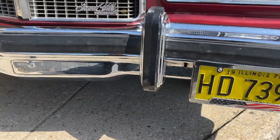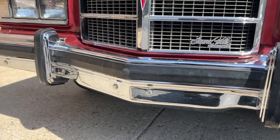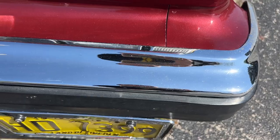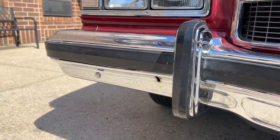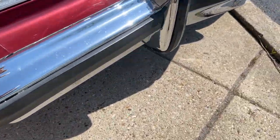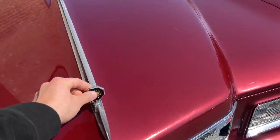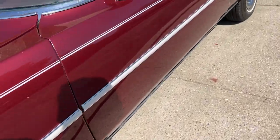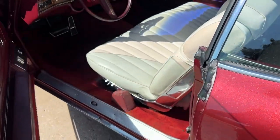I left a 75 Illinois plate on there. I just thought it was kind of cool. But probably the original bumper, the bezels, whatnot like that, which actually, when you get up on it, look, pretty sweet for original bumpers here. Cool, as well as the rubber on this. This is nice. From what I see, it has everything that it should have on there as well. So it's not missing anything, no pieces of trim, stuff like that, which is always a bonus.